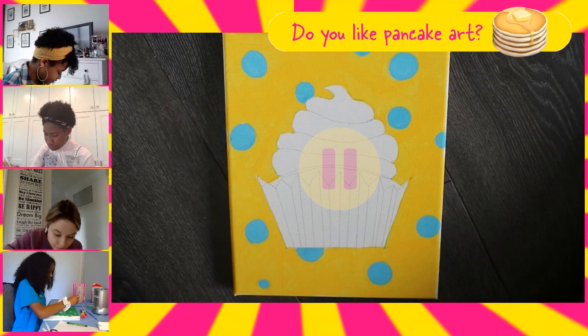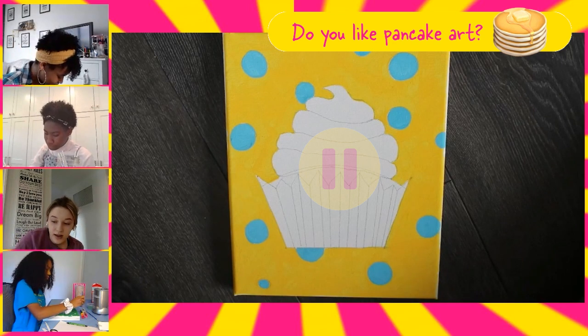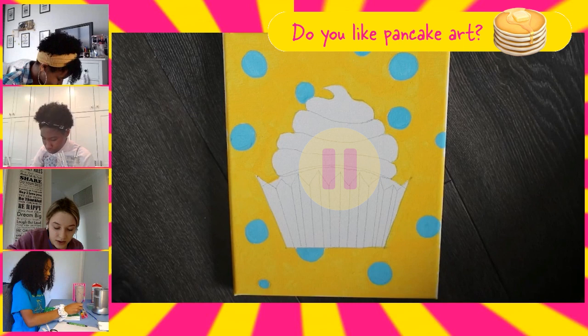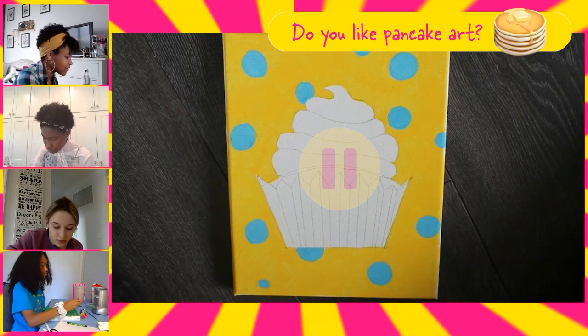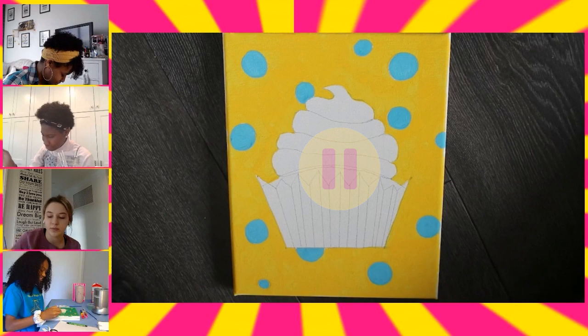Mm-hmm. Have you guys ever seen that really cool pancake art where they kind of draw it down? And they make it different colors and stuff. Oh, yeah. And they always do characters or something. Yeah. These dots are not going very well. I did the same thing as your mom did, but instead of teal dots, I did purple.